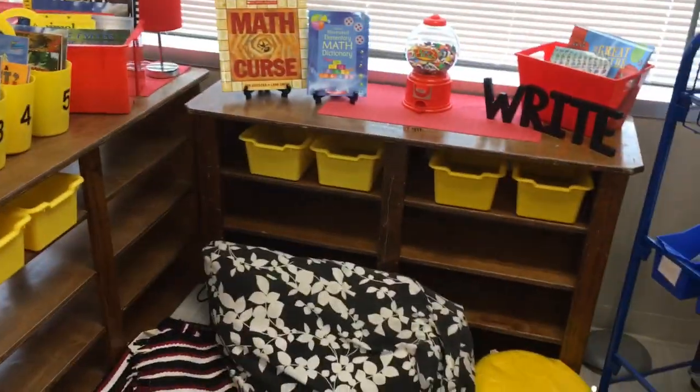And so this is just some seating in the library. So this is a view of the library area.